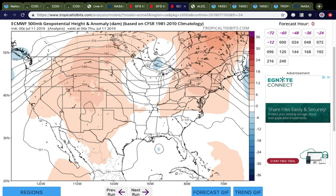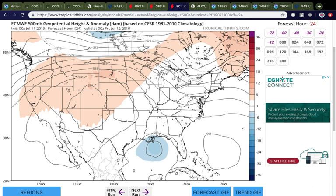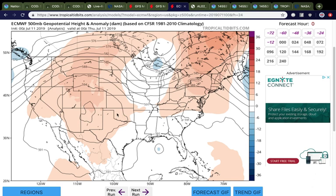This is the European model initialized as of yesterday evening, and you can see that this trough isn't really a big deal, but what is a big deal is the front that drags behind it, and that is going to be what causes Barry to turn towards the north as it kind of breaks down the ridge out here of the Four Corners a little bit.